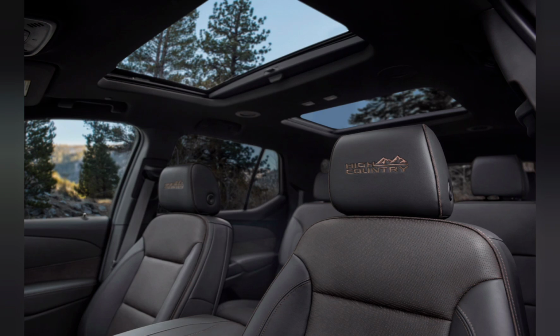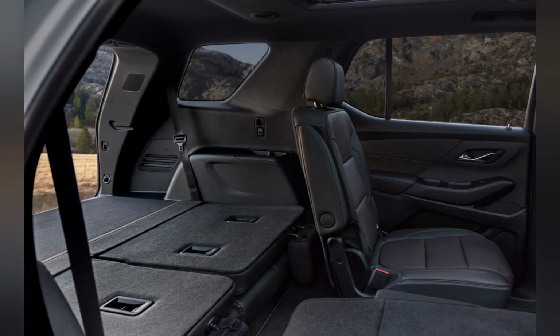Okay. So the L is 29.8. LS 32.9. LT cloth 35.4. I just hate when they have so many trims, to be honest with you. It's redundant. I like when cars just have four trims. You know, you got your basic, two middles, and then your highest class one. Anyways, but I digress. LT leather is 39,000.